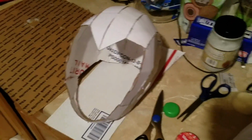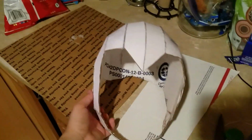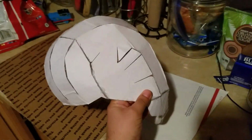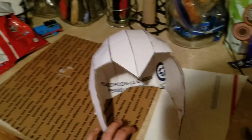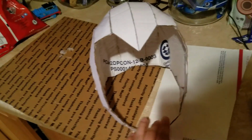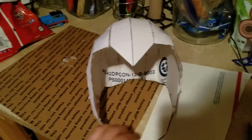All right, guys, this is the semi-finished product. Got it all done. I'm gonna add a mask because I had to modify it because it wouldn't go over my chin, so now it's on my chin, but it's a little bit too much here, and I'll show you right now. Hold on.